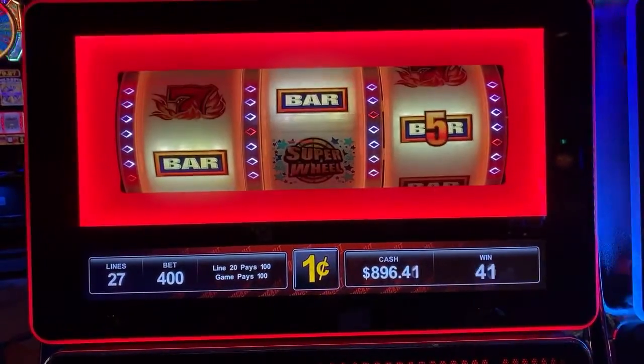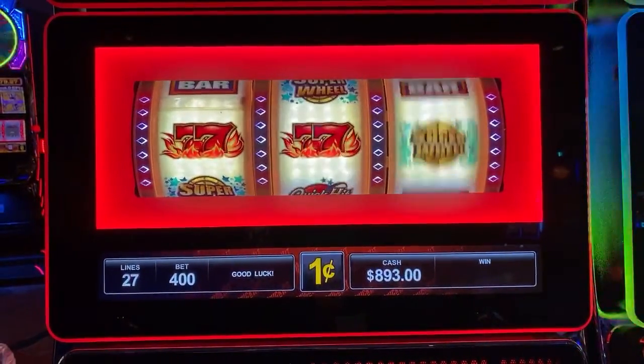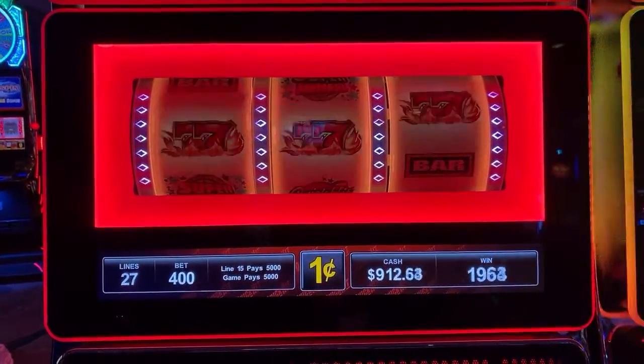Beth wants to know if a progressive win counts as hitting a bonus. No, it does not. It has to be an actual bonus. That's okay. A nice one, though. That's $50. $50 win.